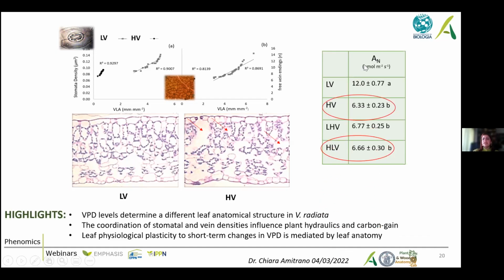So for example, here you can see a table regarding the net photosynthesis, and we can see that what we call HV plants, so plants grown at high VPD before and after the transferring to a better environmental condition, had a less efficient, let's say, anatomical structure and could not acclimate to the best conditions. So they did not change their photosynthesis compared to before the transfer. So this was a first proof of how the anatomy can lead to physiological plasticity, also when they are subjected to short-term changes in the environment. So it's all mediated by leaf anatomy.